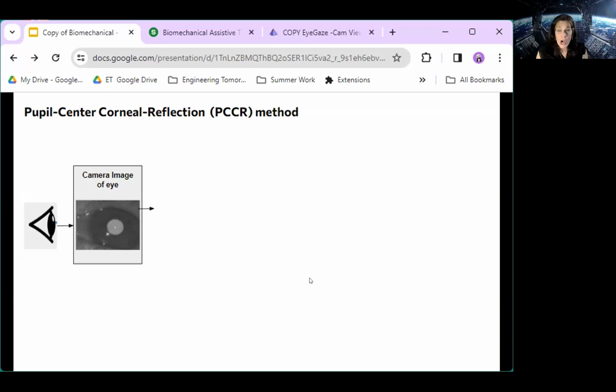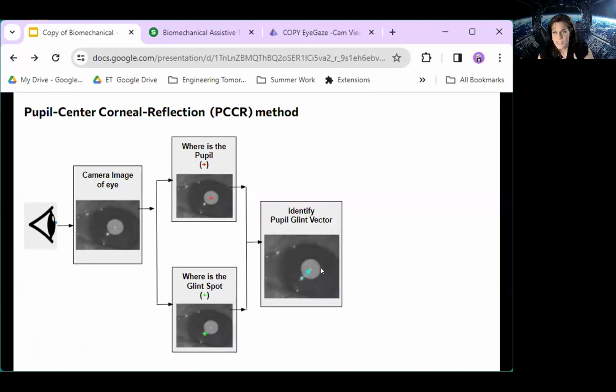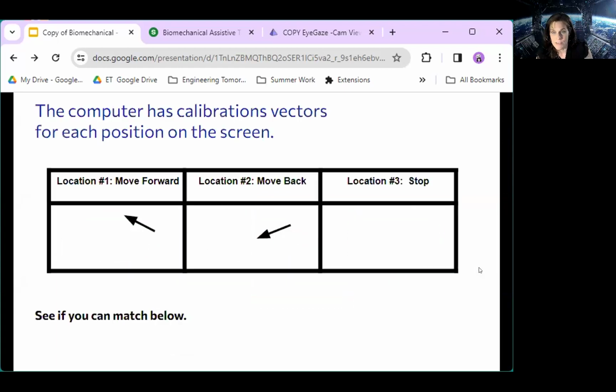We're in that PCCR method. You're going to have basically a selfie of your eye taken inside the computer. Then the computer is going to mark where is the center of that pupil, where is the center of that reflection spot, where is the difference. And then we get to the really cool stuff, okay? So inside the computer's brain are all these different vectors. And it says, okay, I got a new vector. Which one does it match? When it finds the matching one, it has identified on the screen where the user is looking.